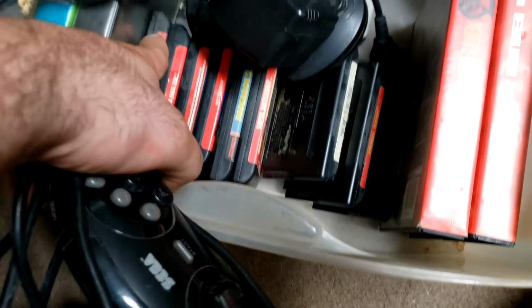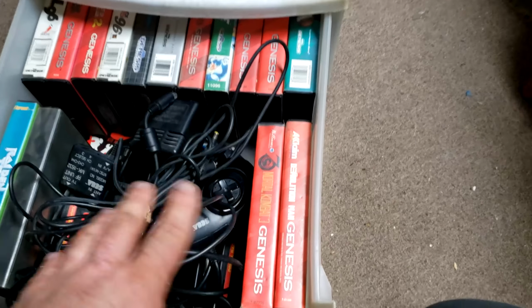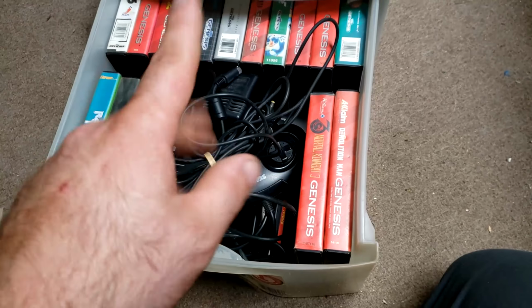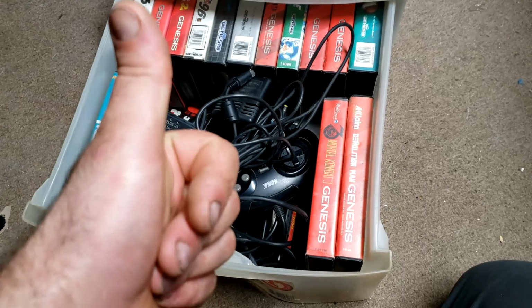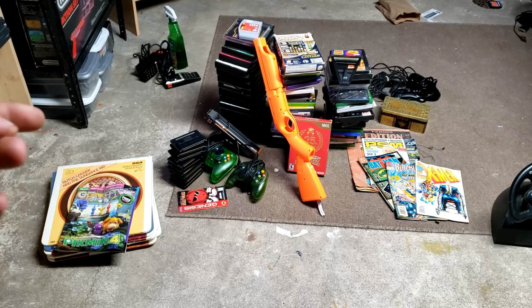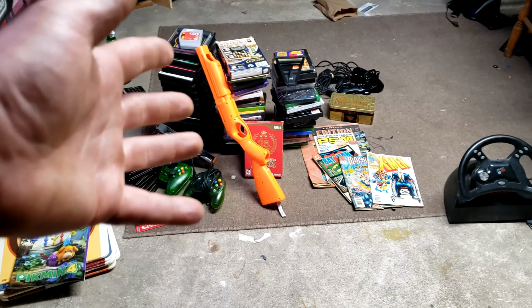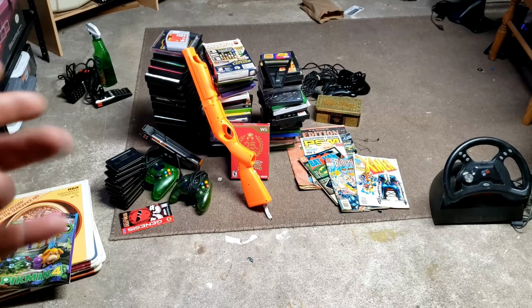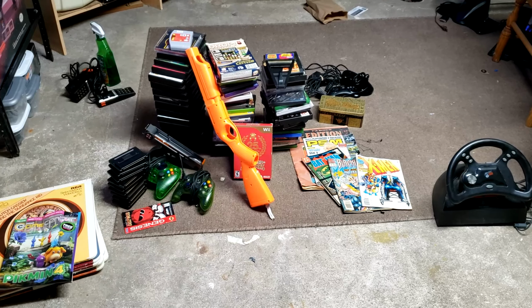I'm actually going to take this to work, clean everything up, see what's all here, make sure there's games in all these cases before I do the retro haul part of the video. So okay, I may not have had a whole lot of footage, but I did find a whole bunch of super neat stuff retro hunting this summer. More than I ever expected to find, including some things I never thought I would find.